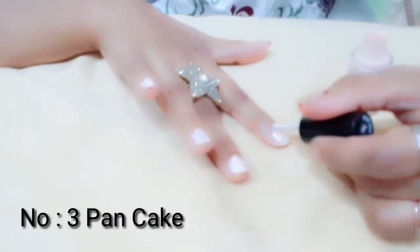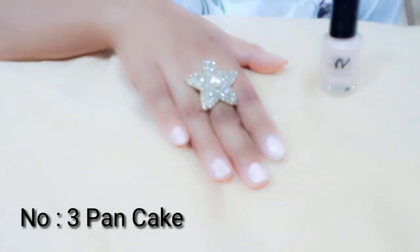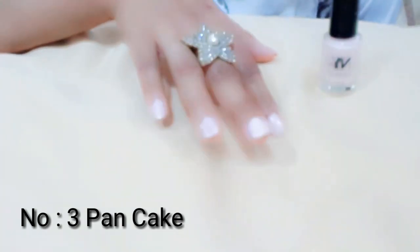The third shade is Pancake. It is a little white with a hint of grey in it.